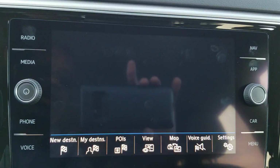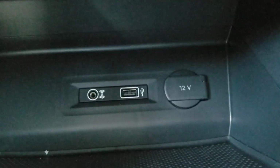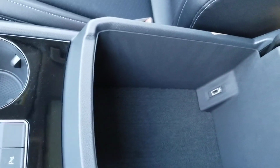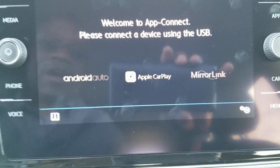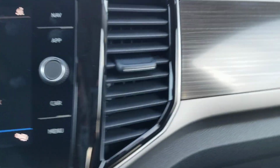Also, it has App Connect, which allows me to do Android Auto, Apple CarPlay, or MirrorLink using that USB port right there. I can also use a secondary USB port, which is inside of here, and I can pick which phone that's plugged in I want to use up here on this screen. I only learned that because I bought an SEL and it does that, and I thought that was pretty cool.